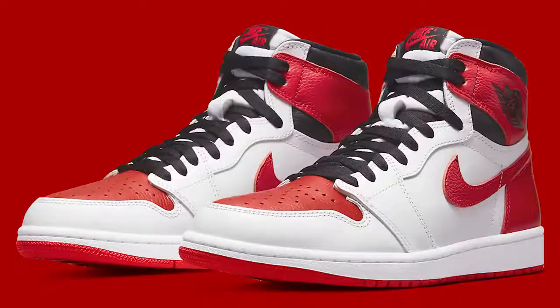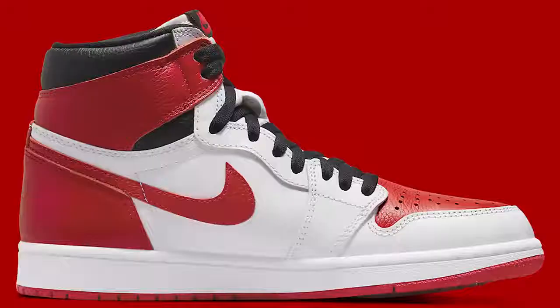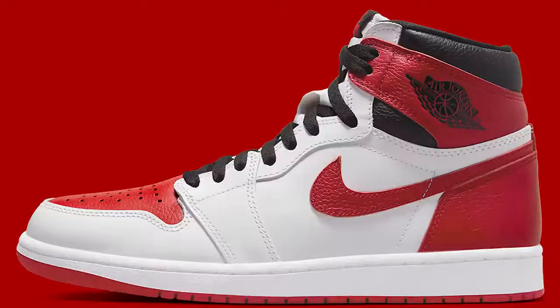Now, if you're looking for something that's a little bit cheaper or something that you could find in a retail store, you have the Heritage Air Jordan 1. Now, the retail on these is $170, but resale right now is around $140 to $150. So you might be able to find these on sale, or you can just go the retail route. But if you went the retail route, you might be paying more money. So it all depends on where you find the shoe at and who you get it from. But at the end of the day, you can either get this shoe for retail or below retail.